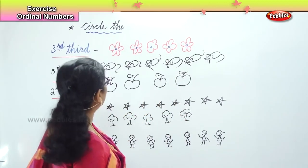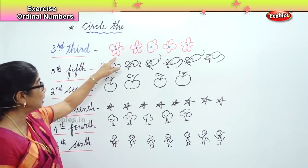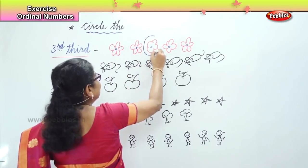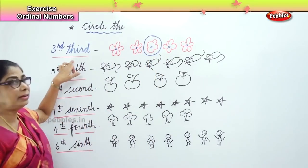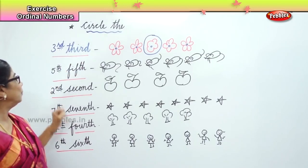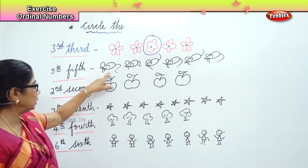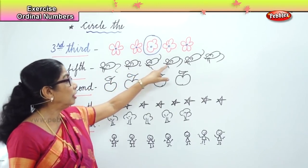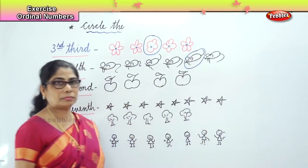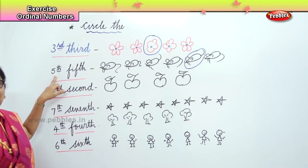Okay, now we're going to circle them all. Let's see. First, look at the first row, third flower, first, second, third. What are we going to do? Circle the third flower. Understood? Spell third. T-H-I-R-D. Short form of third, 3 R-D. Third. Now, fifth. You're going to circle the fifth mouse. Let's count. First, second, third, fourth and fifth. This is the fifth mouse and we're going to circle the fifth mouse. Fifth spelling, F-I-F-T-H.